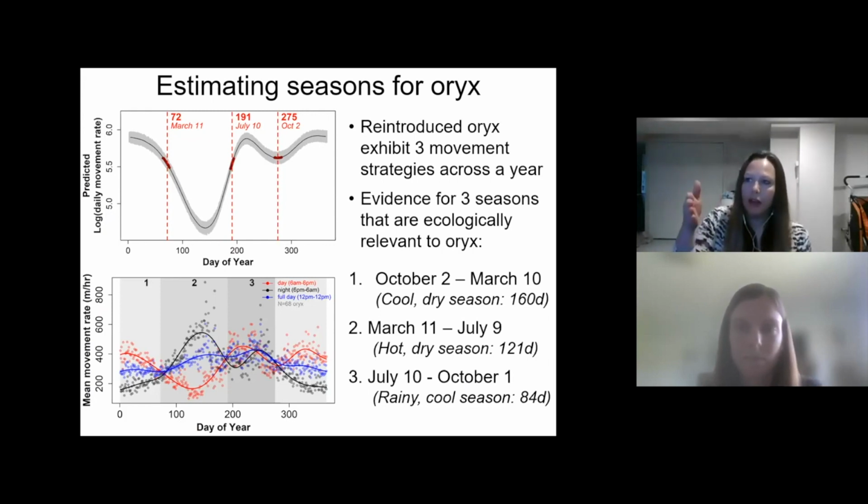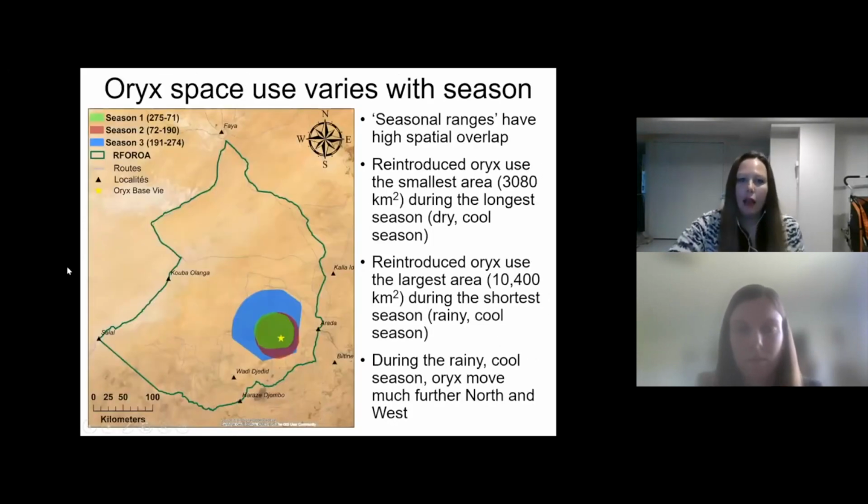The red areas highlighted on this upper figure show days when oryx are traveling at the mean movement rate across the entire population across the whole year. We can consider these indicators of transitions among seasonal movement strategies. This approach identified 3 seasons that are ecologically relevant to oryx and that also align fairly well with annual environmental variation. Once we identify these seasonal transition dates, we can partition oryx movement data into different time periods with confidence that these periods are actually ecologically relevant to the animal.